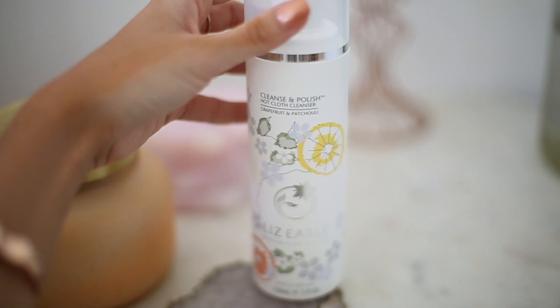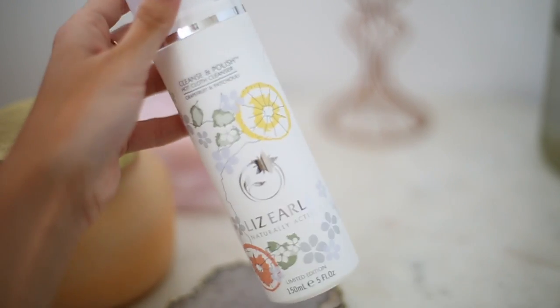So while my moisturiser sinks in, I'll just briefly let you know about a new flavour of the Liz Cleanse and Polish, which, as you guys know, is an absolute favourite of mine. I spoke about it in a very recent skincare routine video, which I will leave linked down below. It's my current skincare routine, evening and morning. But there is now a grapefruit and patchouli fragrance, which I believe is going to be limited edition. But as you can imagine, it smells absolutely heavenly.